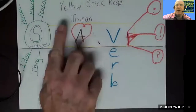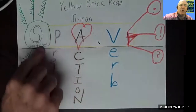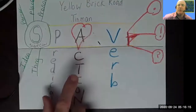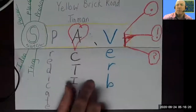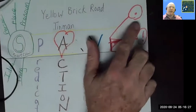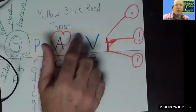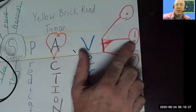The Tin Man. So a sentence is a fragment if they don't have Scarecrow, the subject, and Tin Man, the predicate. What is the action? What is the verb? And what is the E? What is the ending? A statement or command makes the street end with a period. If you have an emotional connection to what you're writing, it ends with what I call an exclamation, but it's of course called an exclamation.